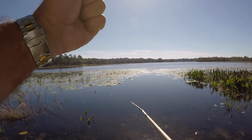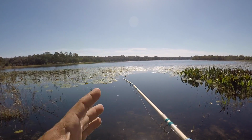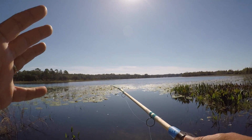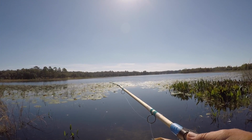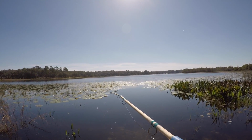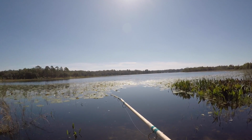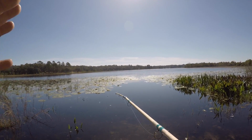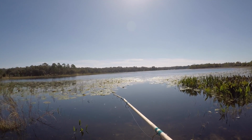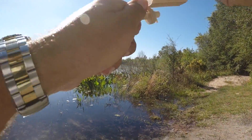Come on, baby, come on, we can do it. Oh man, I can't wait to feel what it's gonna be like to fight a fish on that. The satisfaction I'm gonna have of knowing I created this rod and reel from nothing. I built it myself, and if it actually catches a fish, unbelievable. I can just imagine how satisfying that feeling is gonna be. Oh man.